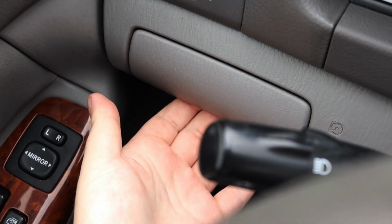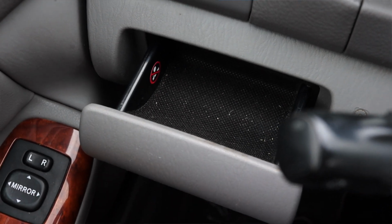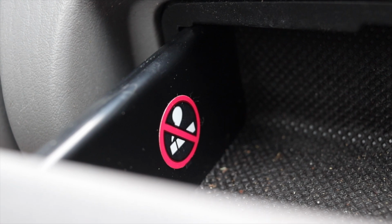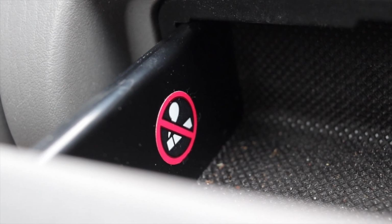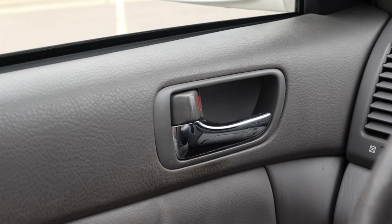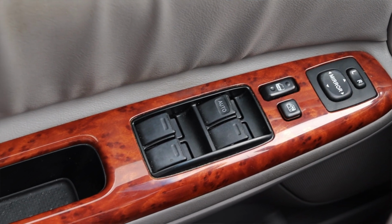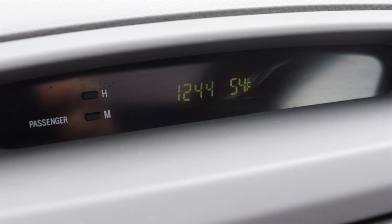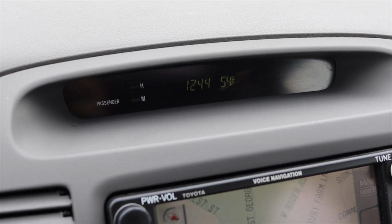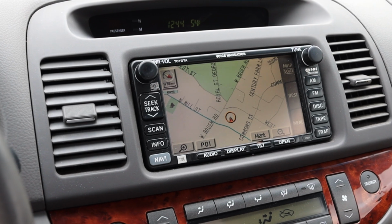Off to the left, I do have a big pull-out cubby. This is not an ashtray, as told by the typical Toyota sticker found inside. However, it's not yelling at me that it's storage only, so that's kind of nice. Moving on to the door, I have my latch to get in and out up top, and then I have my power mirrors and power locks, as well as power windows down below, and a little cubby. Moving into the center, we have that oh so important clock that I can change on the steering wheel. Thank God, I guess.